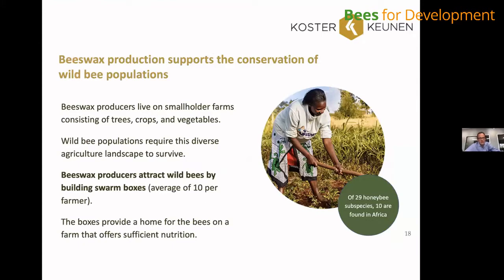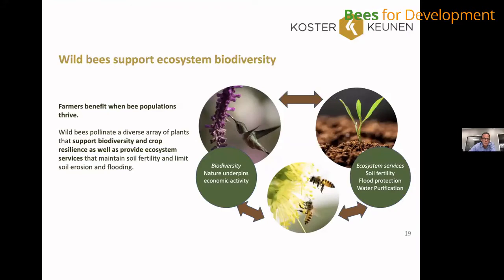Also talk about diversity in the fields. Beeswax producers live on smallholder farms, so in fact the farmer should also be the beekeeper. But again, this is part of the training that we're focused on doing in this area. Farmers benefit when the bee populations thrive. So this is all new information to some farmers.